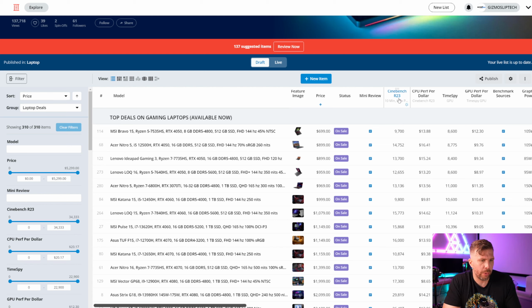So Cinebench R23 is great for measuring your CPU performance. TimeSpy is great for measuring your GPU performance. And then we have these CPU and GPU performance per dollars. Basically it gives you an idea of how much value you're getting in the CPU category as well as the GPU category for each laptop. And you can sort and filter this laptop list by prices.